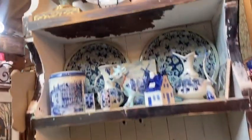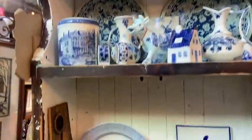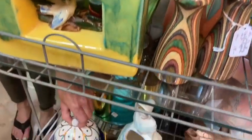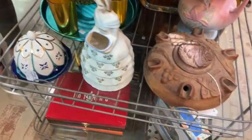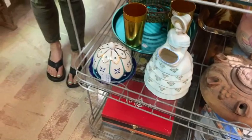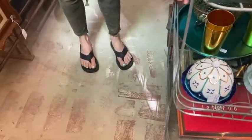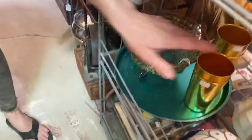Get on in here, pan all the way down, and I love this, you guys. This is Anthropologie, a little covered dish. You could put the little pat of butter in there or whatnot. Cheese, honey, whatever you want to do.